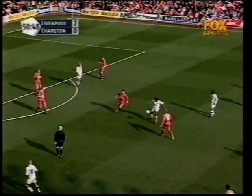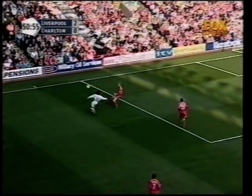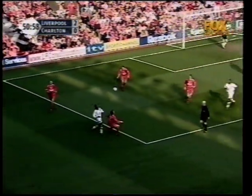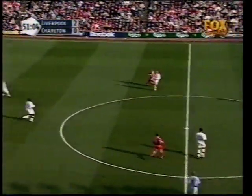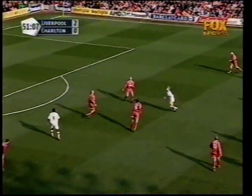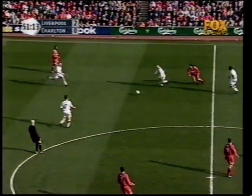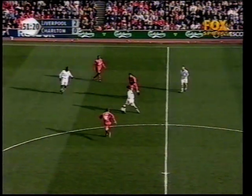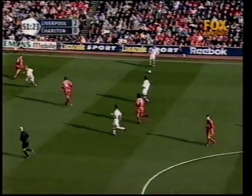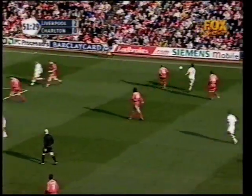Put away there by Hyypiä. Here's Jason Euell. On by Konchesky. Powell hits it against Sami Hyypiä. Šmicer and Murphy between them get it away. Leicester 1, Blackburn 1. Mark Hughes has got the equalising goal for Blackburn. Hopkin's header. Anelka just gets in front of Luke Young, but Young wins it back for Charlton. Now Chris Bart-Williams. Parker. Young. Scott Parker. Young had carried on his run, but it's blocked by Danny Murphy.